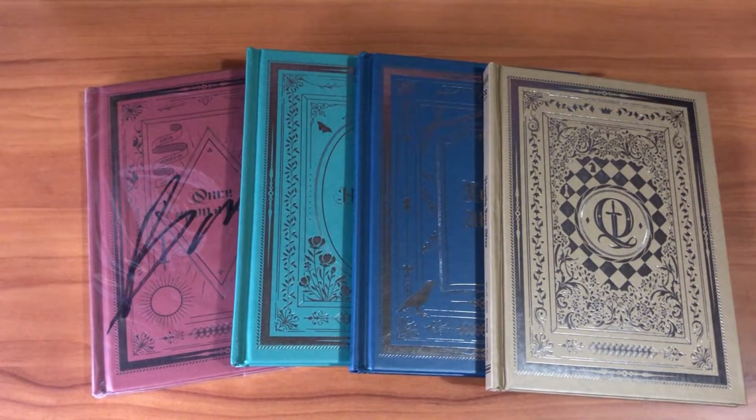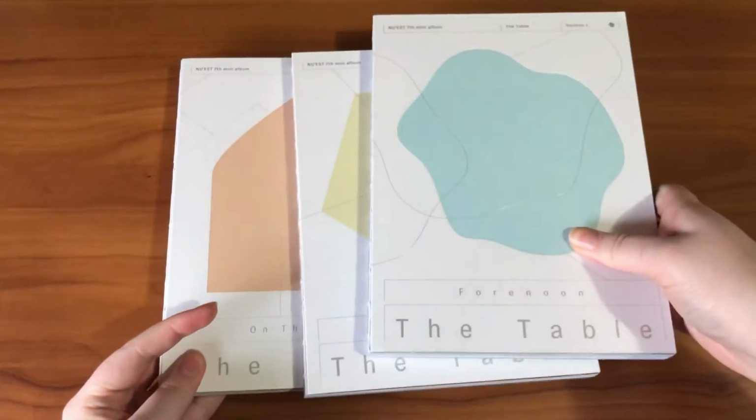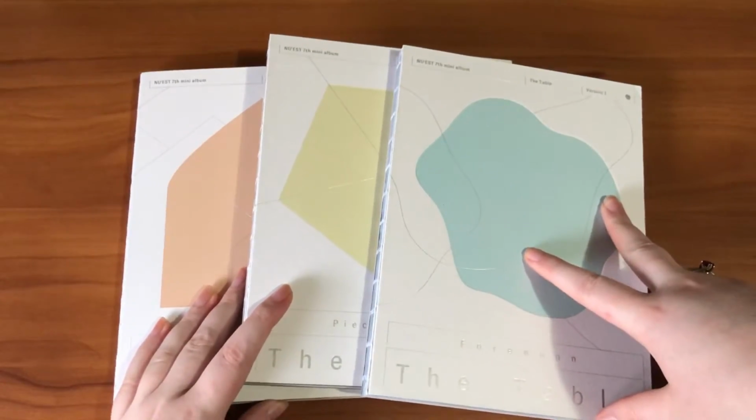They took their songs in a few different directions, and I think it all just really worked, and it's a really cohesive album. And yeah, I don't know if I could say it enough, but I do love this album so much.